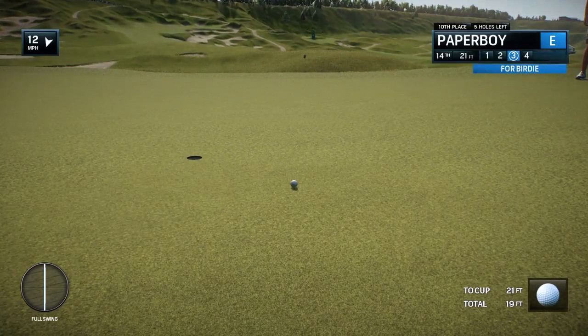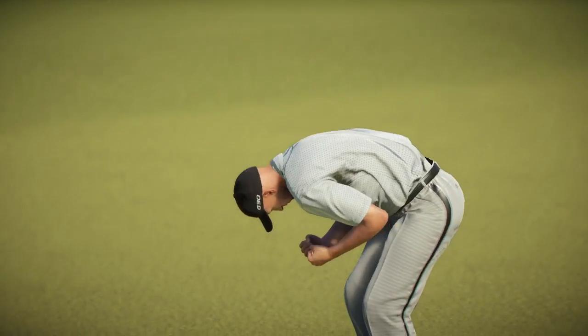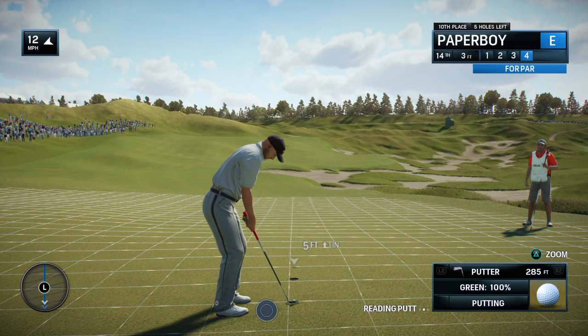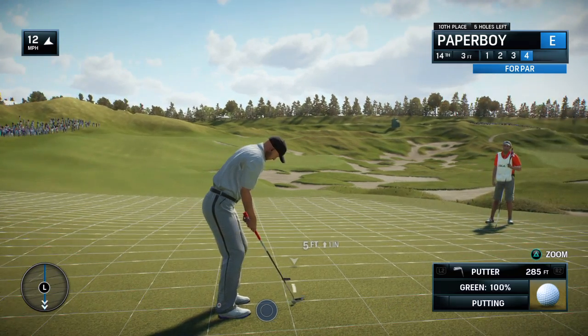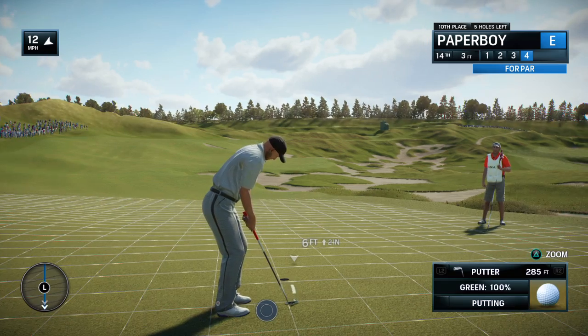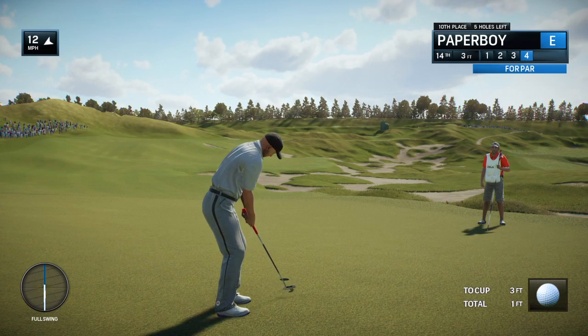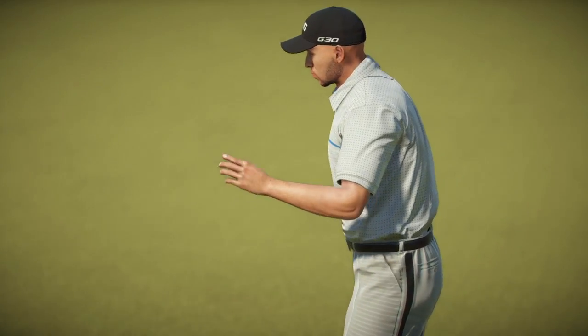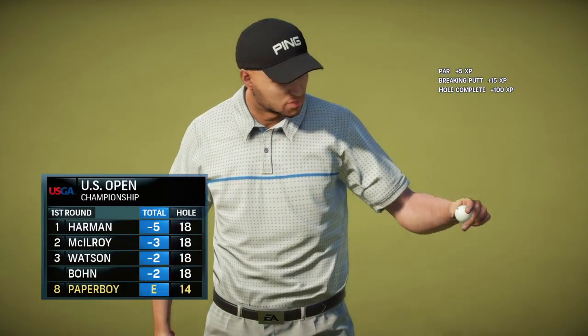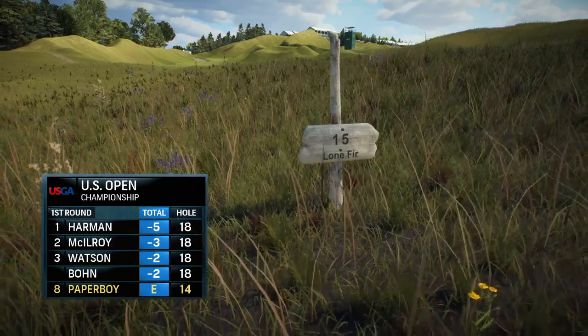Very well done. Almost made it. Yeah, there'll be no stress for the next one. Been pretty good all day from this distance, just trying to take care of business. Whew. Saved par at least. That's a par. Happy with that. And that keeps the scorecard clean, still even for the round.